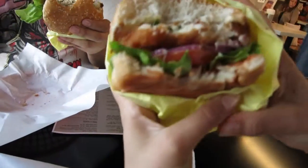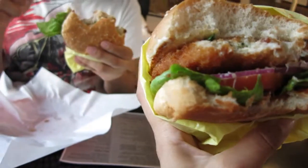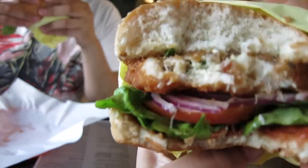Oh, there's no cheese in it. I was all worried. No modifications. It's a sauce that they said they made for it. I think it's like tomato. Yeah, the tartar sauce, the crab and shrimp meat, red onions, tomatoes, butter lettuce, and the specialty sauce on the bottom. Yeah, this is really good.